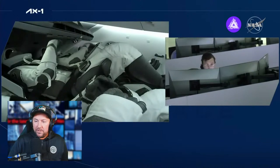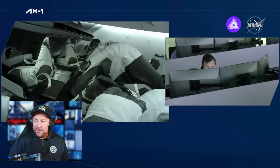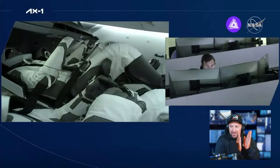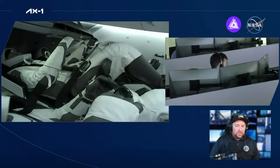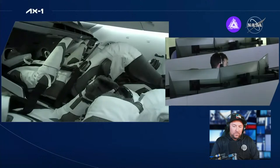All right, AX-1, let's go. Move myself down a little bit. Don't want to get in the way of AX-1. Here we go. We're now 1 minute away for the teams to execute the undocking sequence. One minute, and it's a five-minute sequence. We're looking at an undock tonight at 8:10 p.m. Central Time, 6:10 p.m. Pacific.